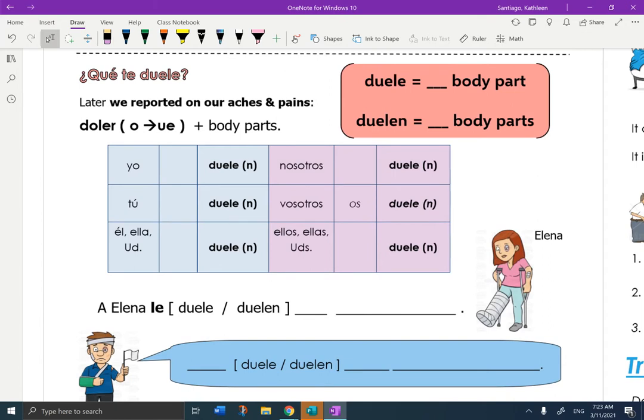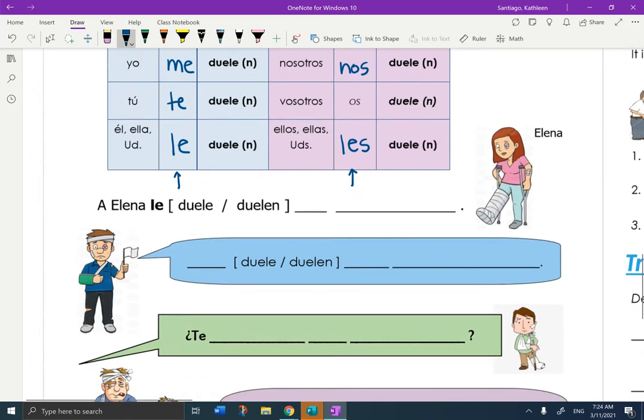¿Qué te duele? Later, we reported on our aches and pains using doler with a body part. When one body part hurts, we're going to use duele. When 2 or more body parts ache, we're going to use duelen. Again, duele just changes to duelen. So what changes again is the pronoun to indicate who has the ache or pain. And again, it's going to be me, te, le, nos, les. Let's look at a few.